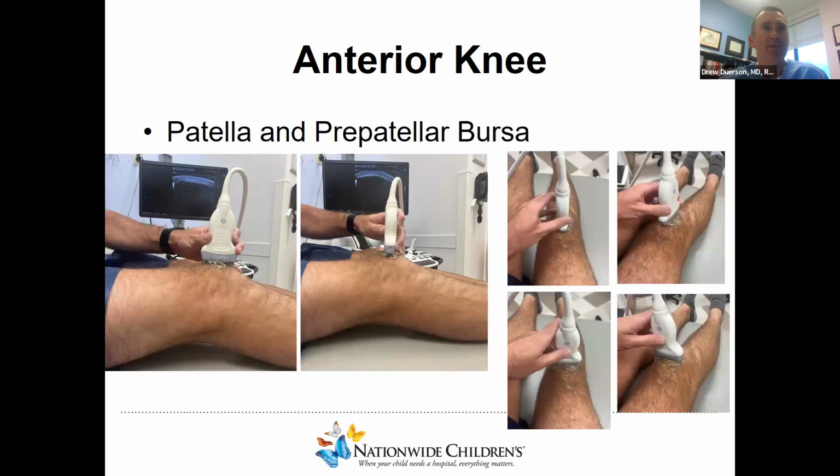So now we move more distally to the patella. I remove the bolster at this point, have the patient fully extend their knee and try to relax their knee. I'll use a copious amount of gel to try to evaluate the patella, both long and short axis. I'll pay close attention to that superlateral portion of the patella, as that is going to be the most common location for a bipartite patella. And then in this case, especially, I'll pay special attention to that medial patella to look for any avulsion injuries.